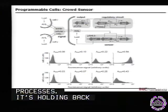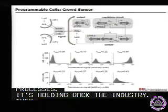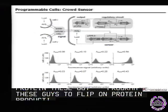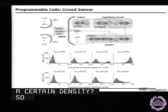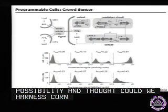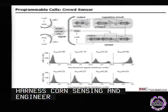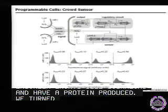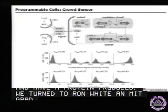They challenged us: could you program these guys to autonomously flip on protein production when the cells reach a certain density? And so we got excited about this possibility and thought about, well, could we harness quorum sensing and engineer cell signaling to flip on a gene of interest or protein, have a protein produced when it came up. And we turned to Ron Weiss, who had been an MIT grad student. He's now at Princeton as a faculty member, going back to MIT as a faculty member.